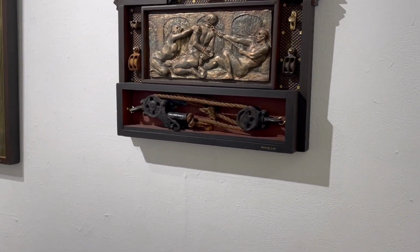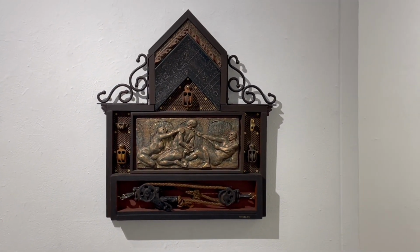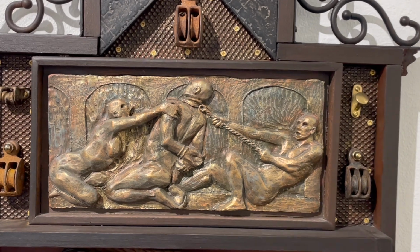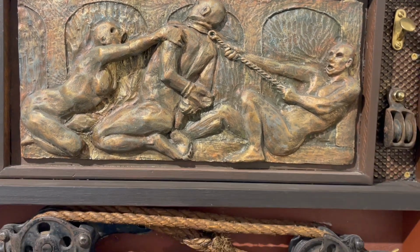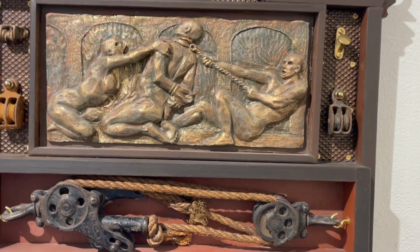In the next piece, we're going to see another statement. It's depicting a pulling action, which is how it feels when you're in a relationship, a tug of war between your lover and your partner, and he or she is choosing someone else.